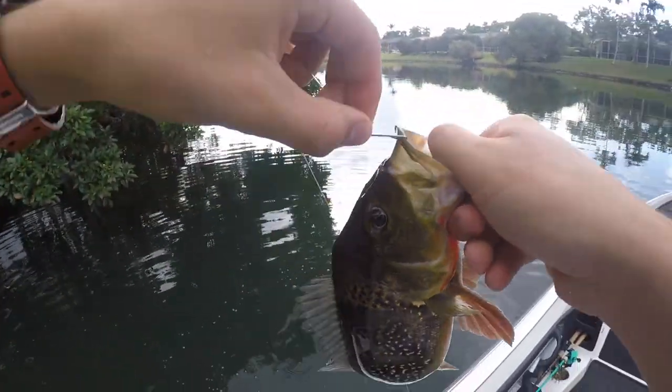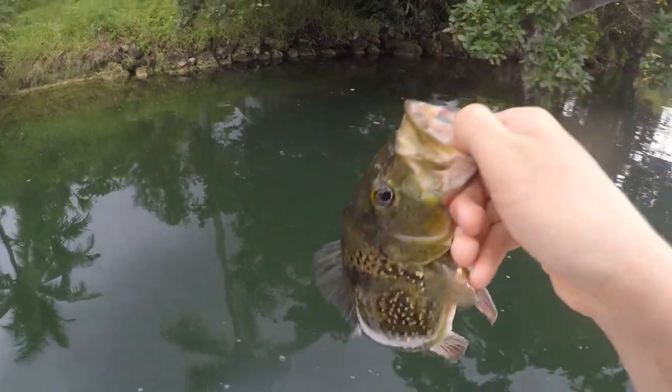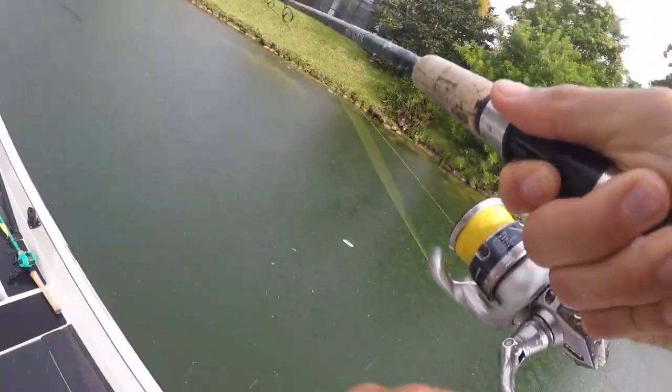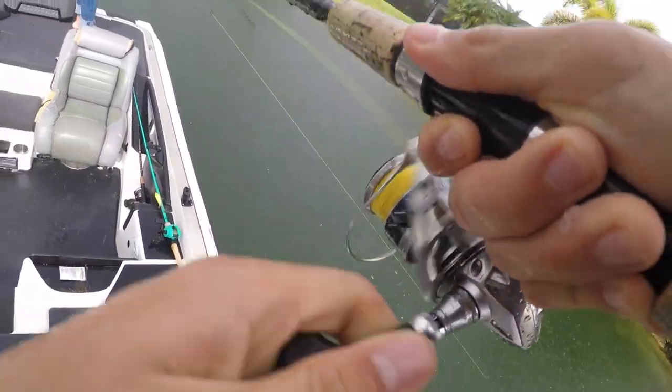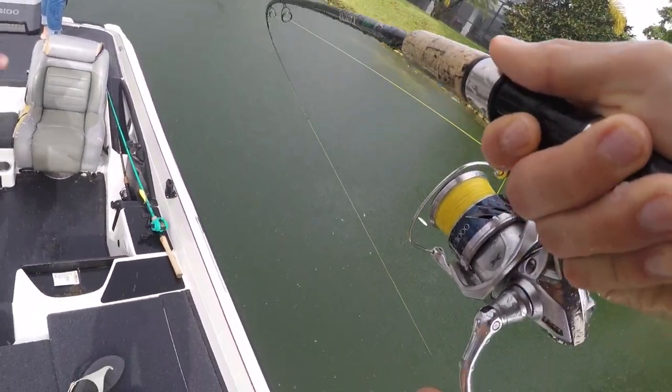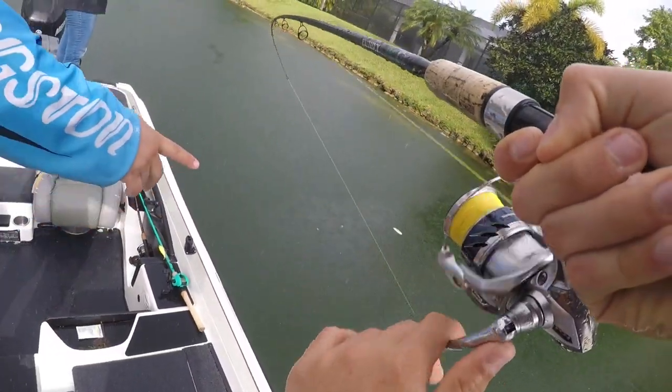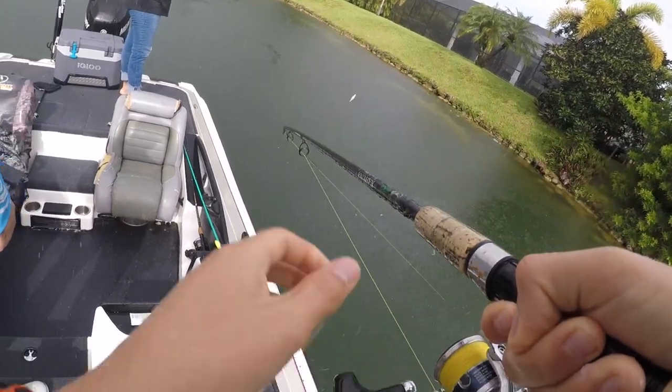Beautiful fish. The designs on that fish are beautiful, but I'm gonna go ahead and let him go. Go in there. Oh, there's two. Oh, what is that? Peacock. Peacock. Go in there. Pass right there. He's right swimming with them. Drop it down deep.